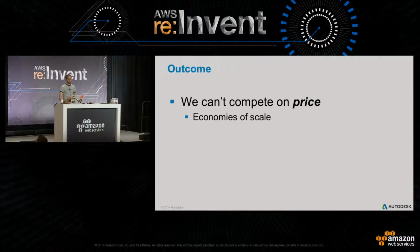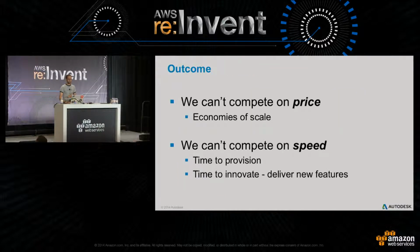We also realized two real outcomes. One, we don't have the scale. We're not small, but we're not at AWS size. So we don't have the ability to compete with AWS on price. There's just no way we can do it. But more importantly, we also can't compete on speed.